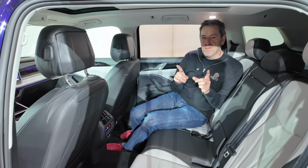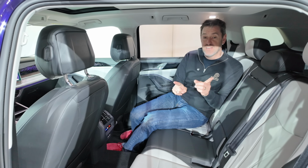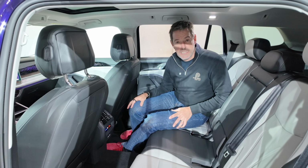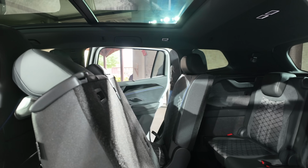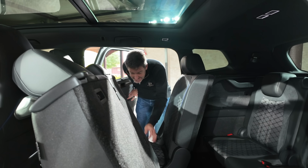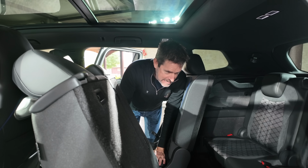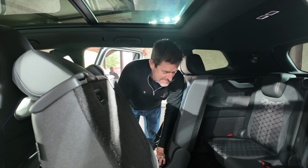Now, I think we need to go and find a 7-seater, and I need to try and get in the back to see just how much space there is in that third row of seats. So I found a 7-seat one, and I think you need to prepare yourself for some old man noises.